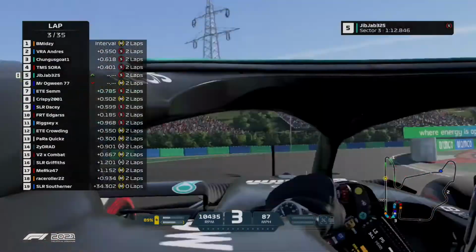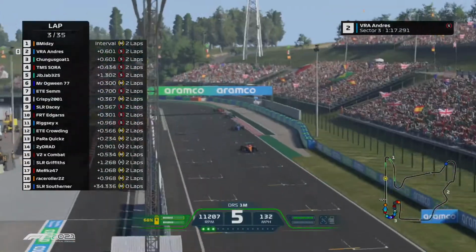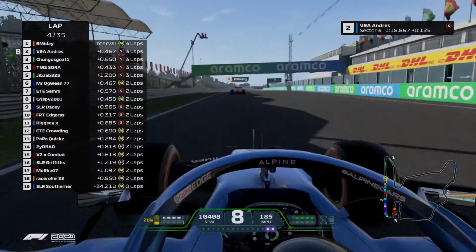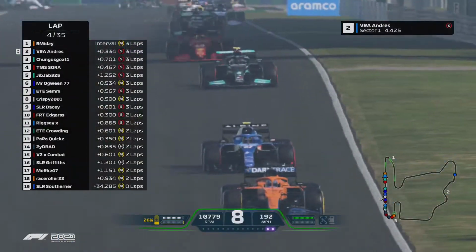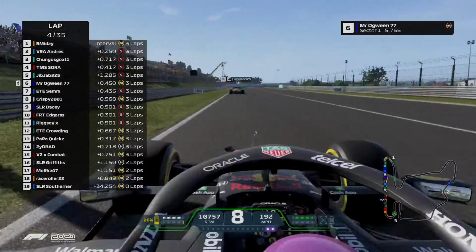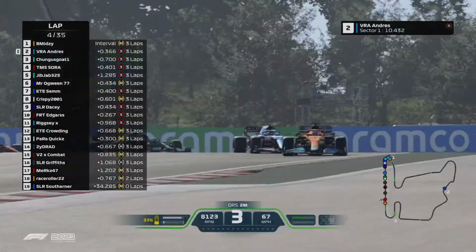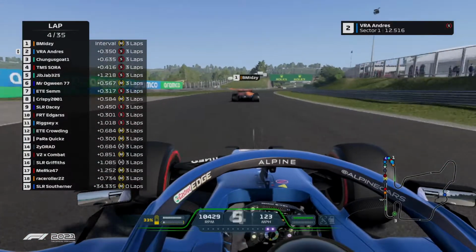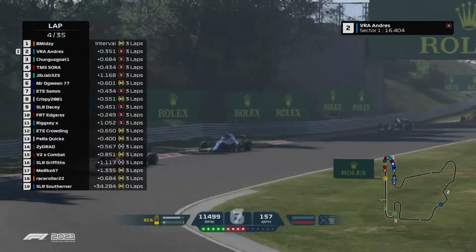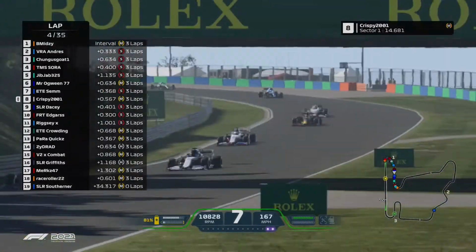Jeb Jab now passing Ogwin around the outside as they round the last corner. Andres on the chase, using his battery as well. He's closing on Midzi, but it's not worth a move just yet. Meanwhile, behind them, everything's nice and even between everyone else. Andres still right behind Midzi on the exit, but doesn't have enough for a run to really make a move, so he's got to stay behind for the time being.